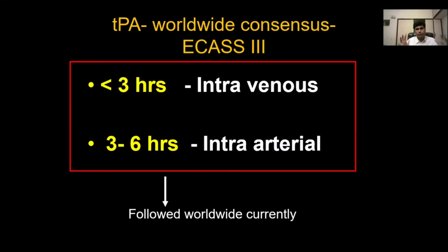So now, after the ECASS III study, there is almost a general consensus: less than 3 hours, which can be extended up to 4.5 hours. So remember these numbers. Less than 3 hours, which can be extended up to 4.5 hours, intravenous TPA, that is tissue plasminogen activator in the form of alteplase, can be given to the patient when you document that the patient has an ischemic stroke and does not have a hemorrhagic stroke, and all the other criteria for giving thrombolysis. So this number you should remember.